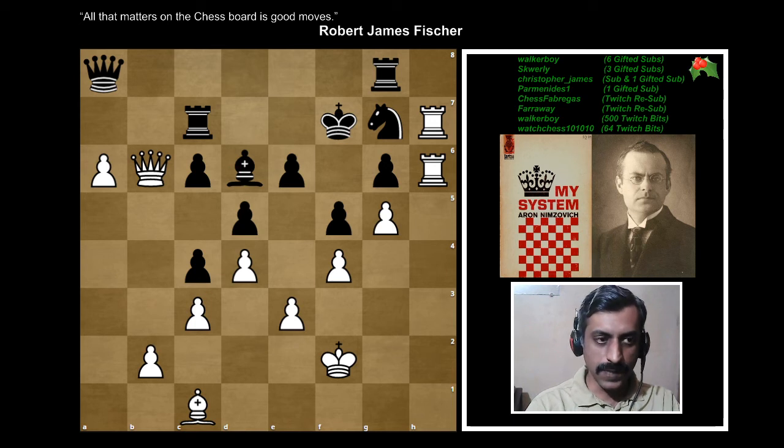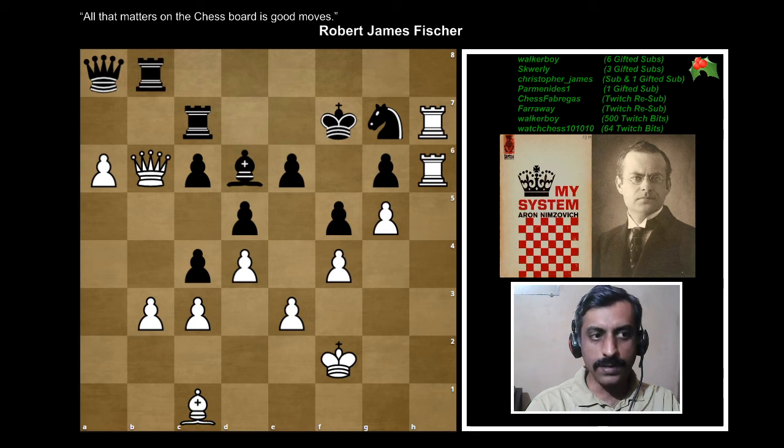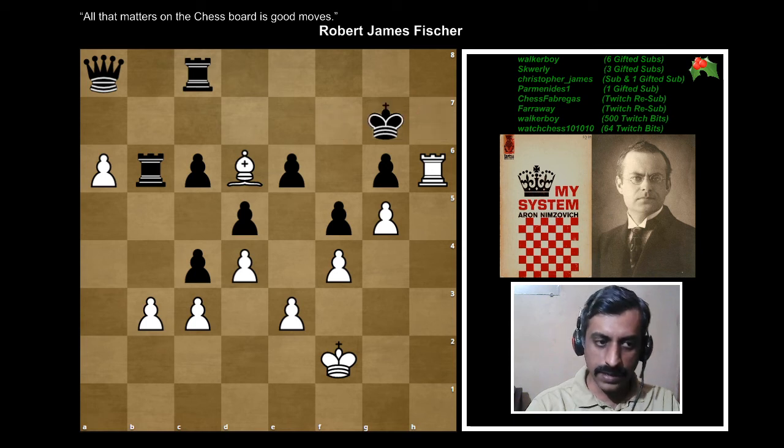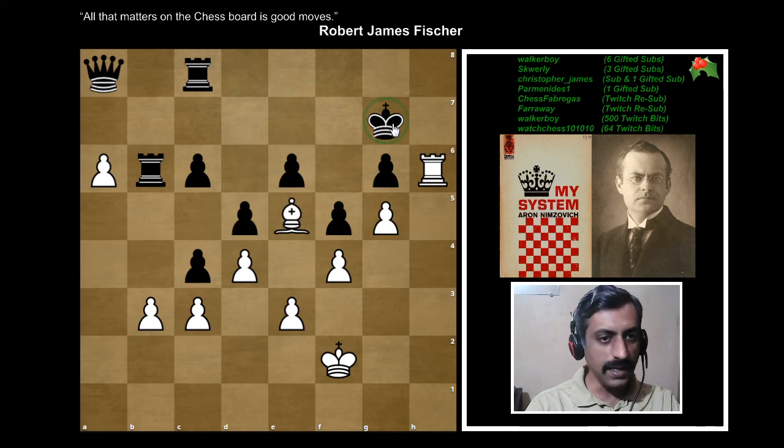Nimzowitsch continues. The game went on b3, rook b8. Better to be sure would be rook a7. But rook b8, and now followed the queen sacrifice. Bishop a3. Rook takes on b6. Bishop takes on d6. Rook c8. Rook takes on g7 check. King takes on g7. Bishop e5 check. King any move, and the rook gives perpetual check on h8 and h7.